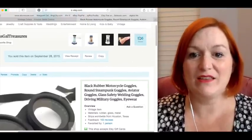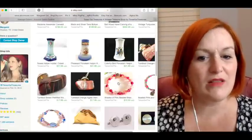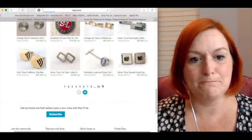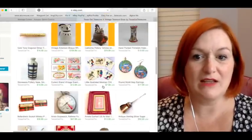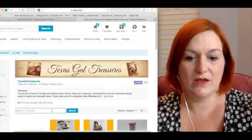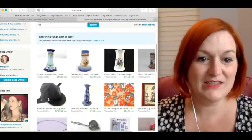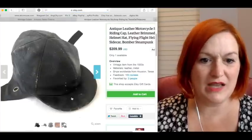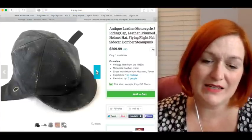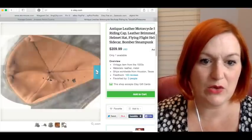Let me show you real quick the cap that it came with, because it was really cool. And I thought about lotting them together, and now I'm kind of glad I didn't, because it may have taken longer for them to sell. Okay, I'm going to search for it. Hat. There it is. So it's like this motorcycle, you know, type riding hat. It's leather, and it's kind of disintegrating. It's in rough shape, but the detailing on it is really cool.